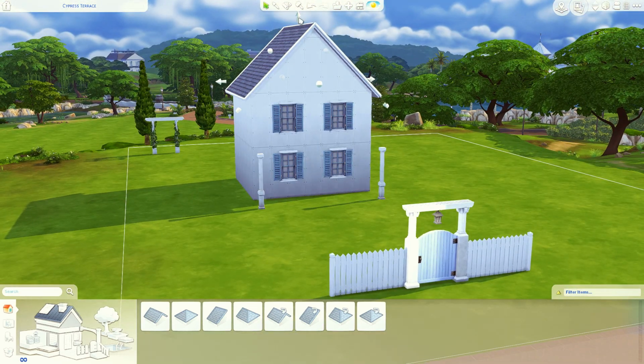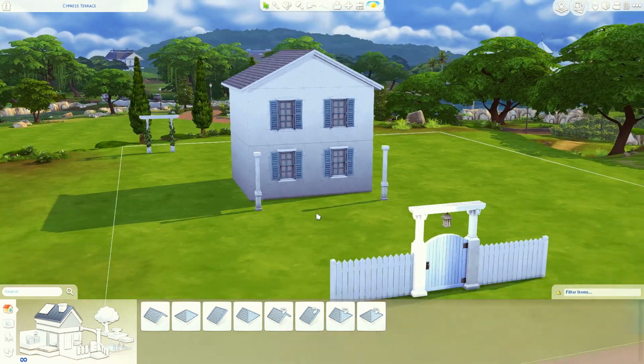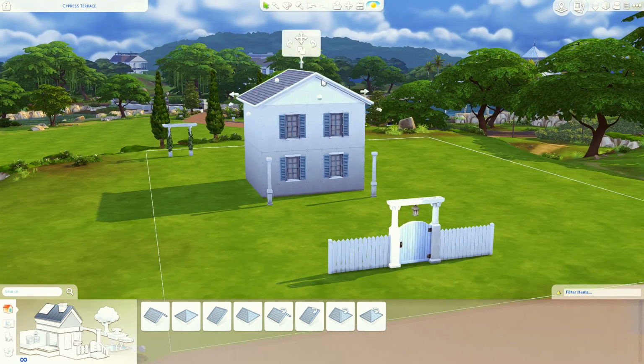I'm going to drag the roof down. It's about there. I'm just eyeballing the angle. It's probably a little bit higher. I'm going to use my Alt key to click, and I can just raise it a little bit.